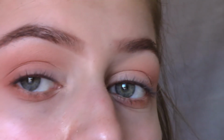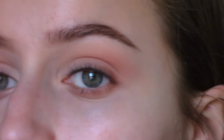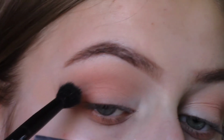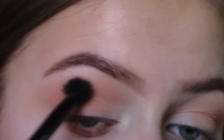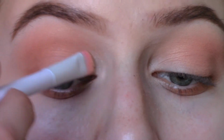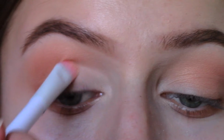Okay, so I decided to take those two shades, the darker peachy ones, and just run them across my crease very lightly because I want everything to be cohesive and matchy-matchy. I do want this to be a gradient, so I'm taking another white matte shade and I'm gonna go back in and just define the crease.